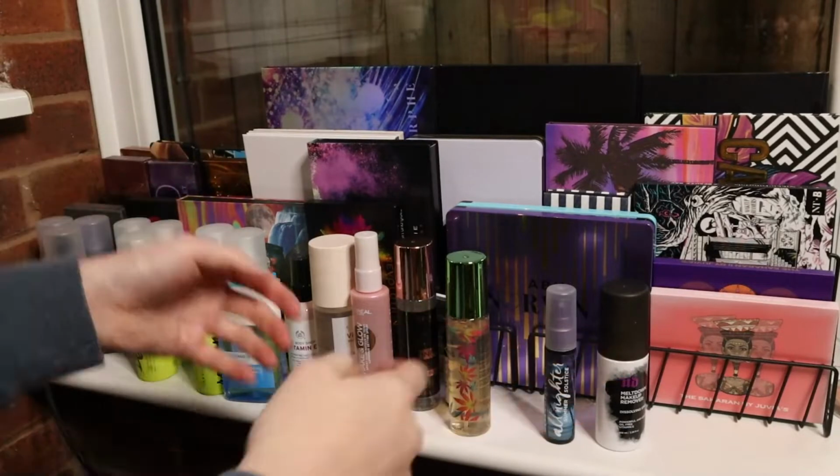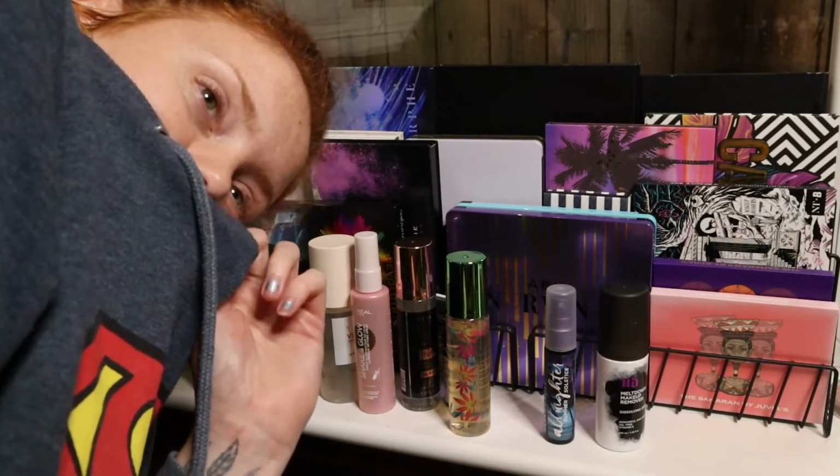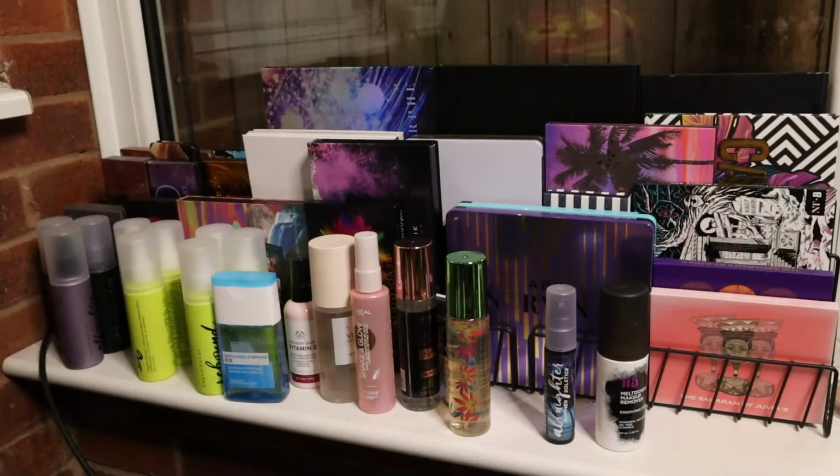Finally, it's the last bit. You can probably see me. Oh my god, no. Why did I do that? That was horrendous. You can probably see me in the reflection here because it's a window.